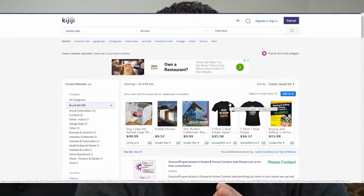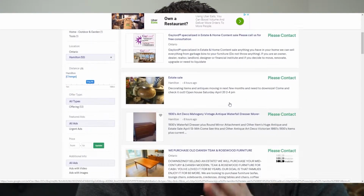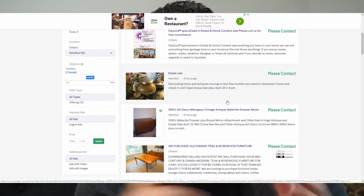When I go there, I figure out what I'm going to look at. I like to use online classifieds because they're quick. You can hit a whole bunch of sites in a few minutes, take down notes, and have a list of estate sales that you'd be interested in attending.